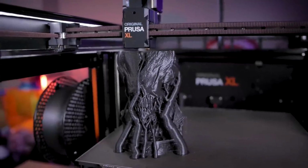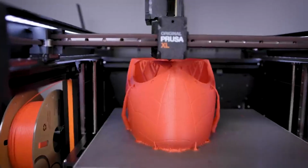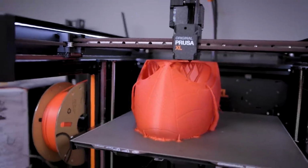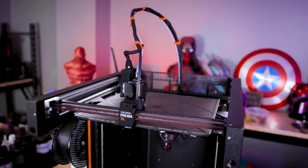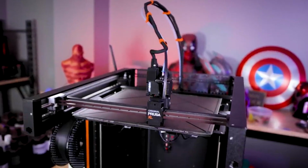The XL is extremely user-friendly thanks to its automatic bed leveling feature. The printer automatically handles bed tram and Z-height adjustments. The load cell sensor that physically touches the bed surface provides accurate measurements for a perfect first layer.